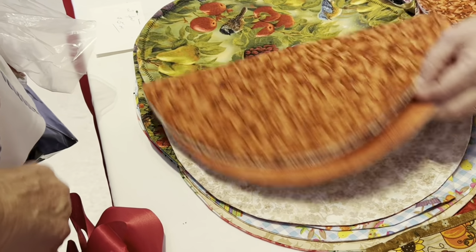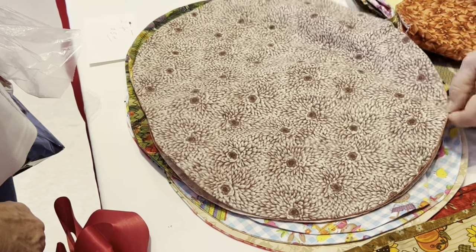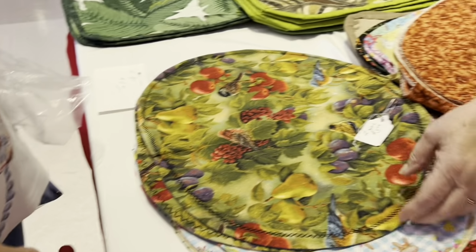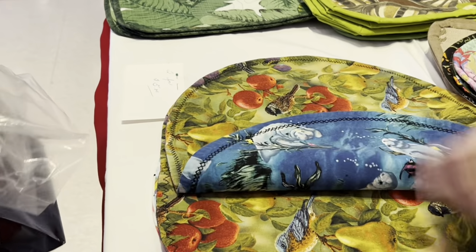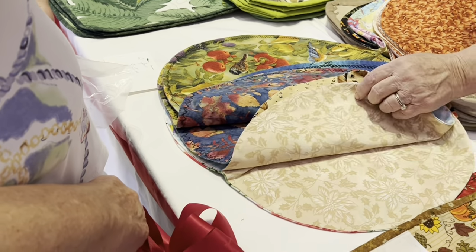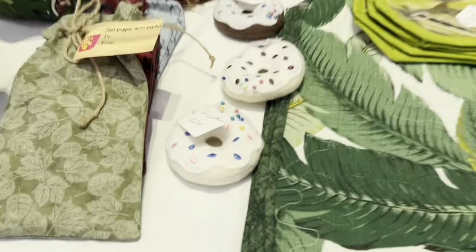These are one, two, three. Yeah, four-sided. Okay. They're not hard. They do take a lot of time. And you gotta keep them together the right way.